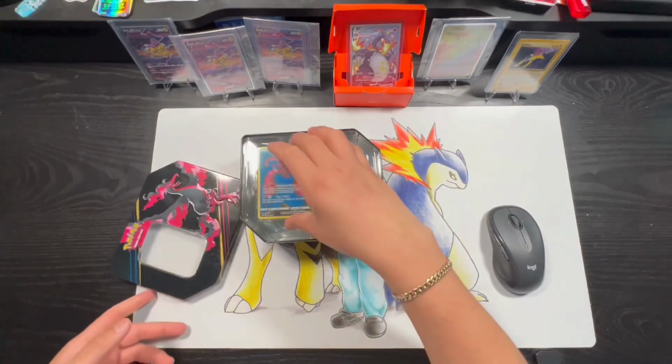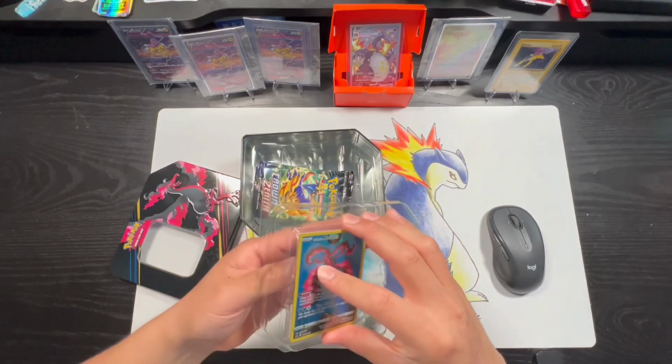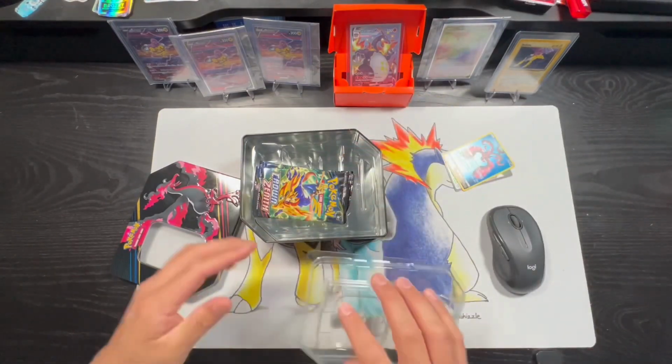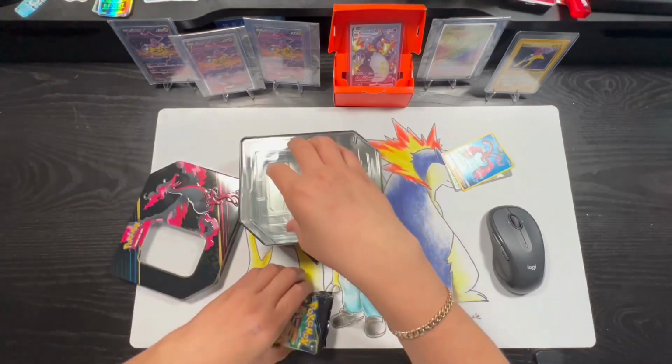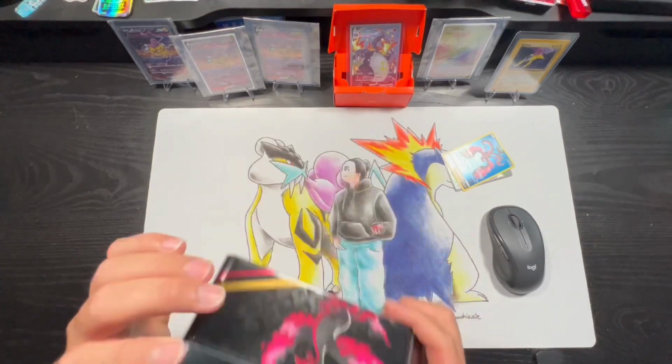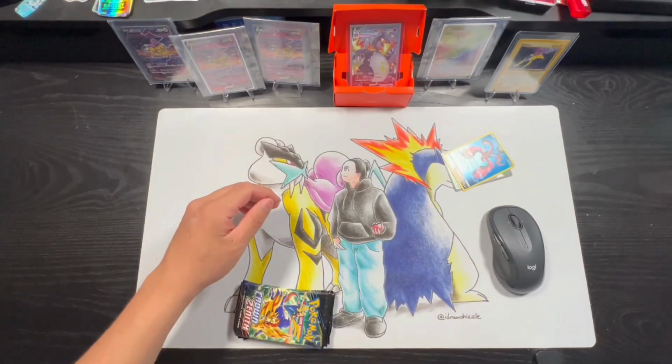Obviously, if it goes down a little bit more to about $19 for this box, that'd be even better. But I think at that point I'm kind of wishing for too much, especially since Crown Zenith is still a beautiful set, and it's still in high demand.